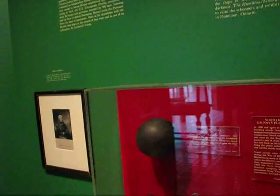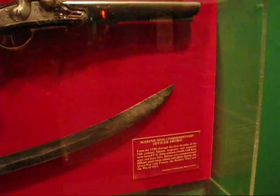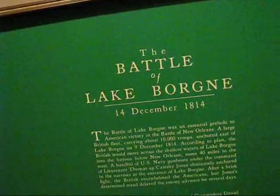More artifacts, okay. Cannonball, that's actually a shell, got a hole in it. North Model 1808, Navy flintlock pistol, one of those. Marine non-commissioned officer's sword, there you go, nice piece. Hamilton and Scourge, this is a picture of a figurehead of a ship that's still underwater. Yeah. Tells about the burning of Washington, Battle of Lake Borgne. There's a picture of the battle. This lake was near New Orleans, apparently.